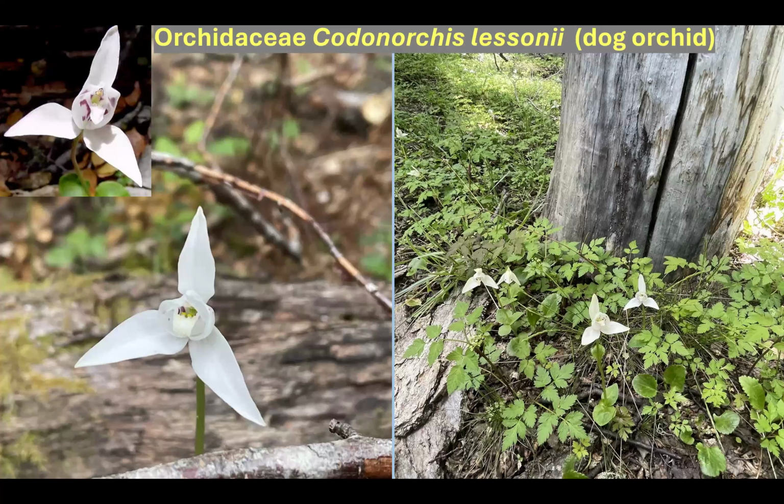This was in a shady forest. And I didn't credit Rick. I didn't want to ruin the picture. So that top photo is his.